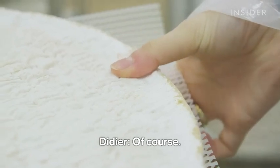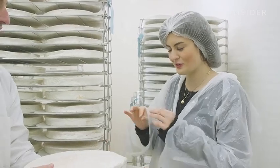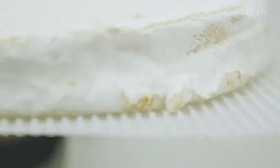You can feel the hard crust outside, the rind, and then inside you can feel that it's very, very soft.